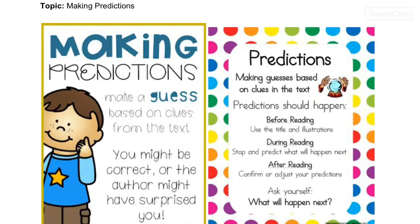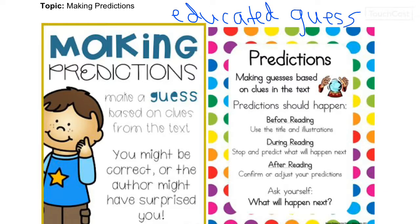What is making predictions again? It's an educated guess. This is one of my favorite things to teach because there's really no right or wrong answer unless you don't have evidence to back up your prediction. So you got to use clues from the story. You can also use background knowledge.